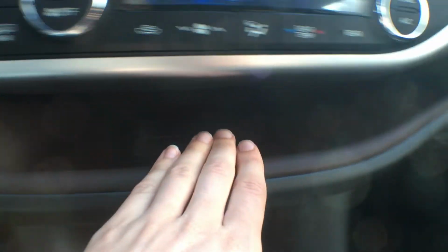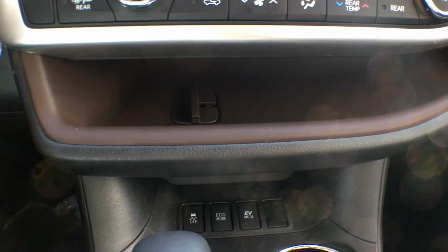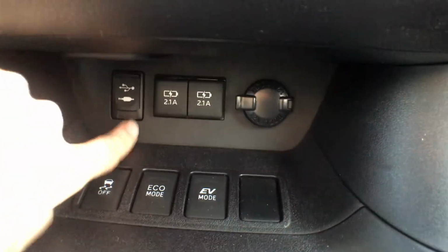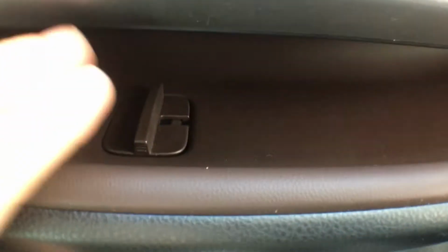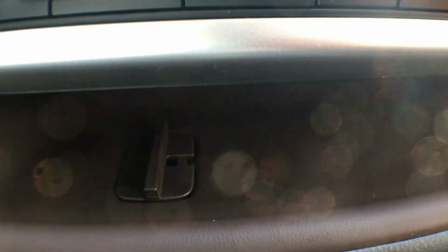Now this long storage compartment here is actually pretty cool. It is narrow, so it's more for things like phones or if you have a digital camera or something that you want to throw there. But this little inlet here is actually specifically put there so that you can plug in your phone to your USB input or your auxiliary input, run your cords through there, and keep your phone nicely tucked away in the storage compartment. So pretty cool how they integrated that all together.